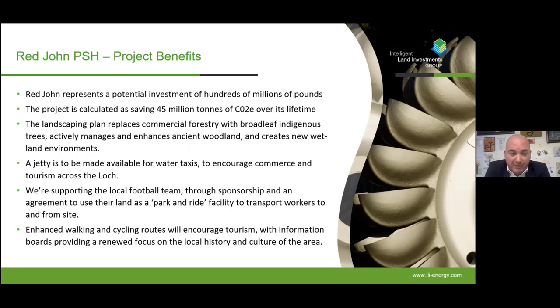Some of the benefits of the project: we're going to be bringing hundreds of millions of pounds into the local area. This project, we've calculated, will save over its lifetime 45 million tons of CO2, which is huge. We're doing a lot of positives in the area. Loch Ness is an area that some people would be surprised we were able to get a pumped storage project, but as you'll see shortly, it's very non-intrusive. We've gone above and beyond, and this is what we hope to see all over the world.